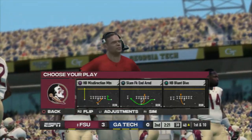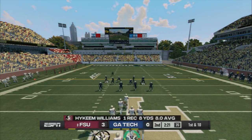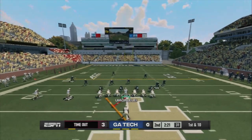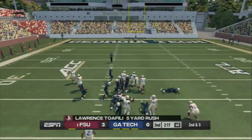And how about the poise of this quarterback to locate his receiver past the sticks and get him the ball? That was a great throw. When you've got a quarterback making throws that quickly, the defense doesn't have a lot of time to react to the play. Nice run there.